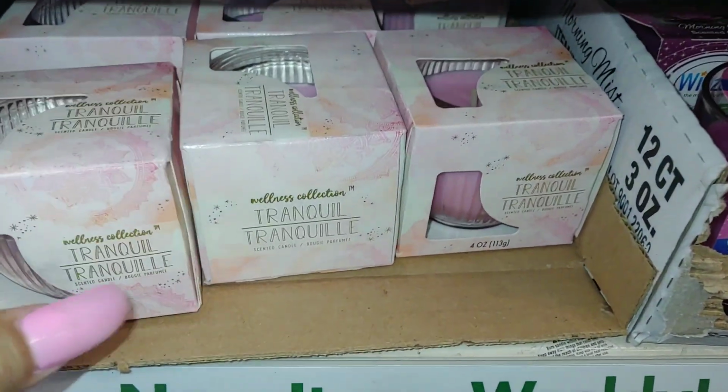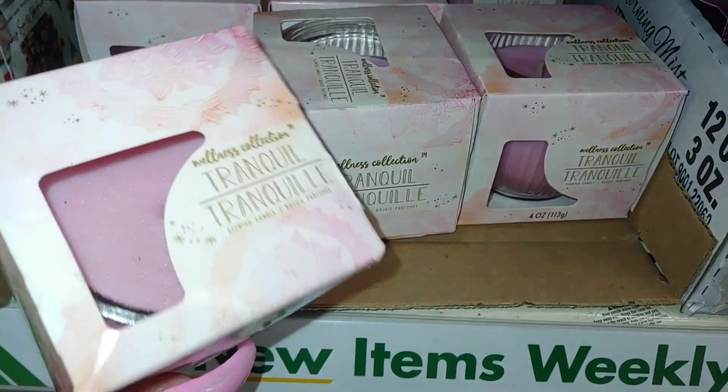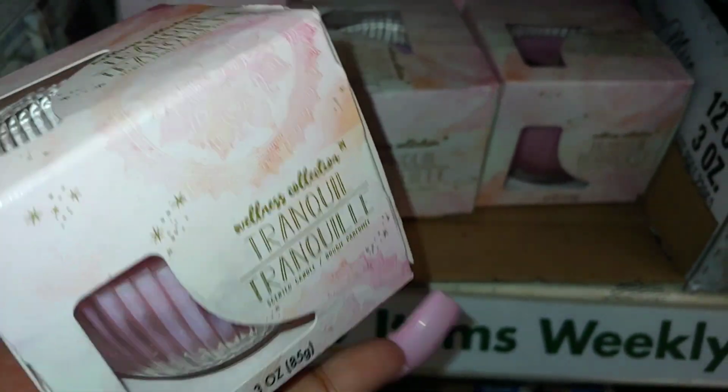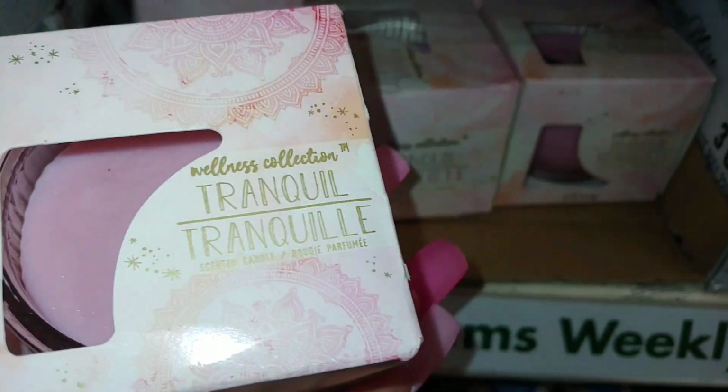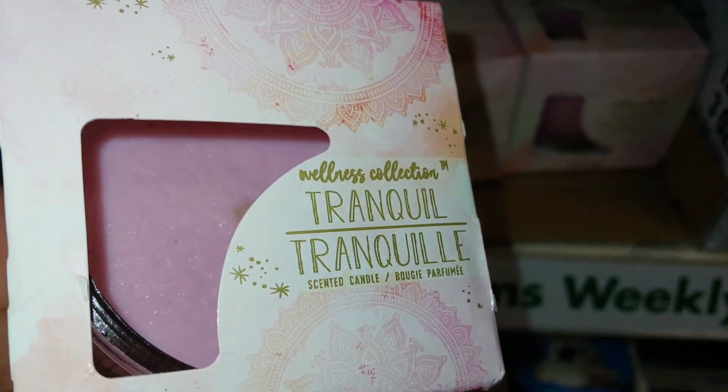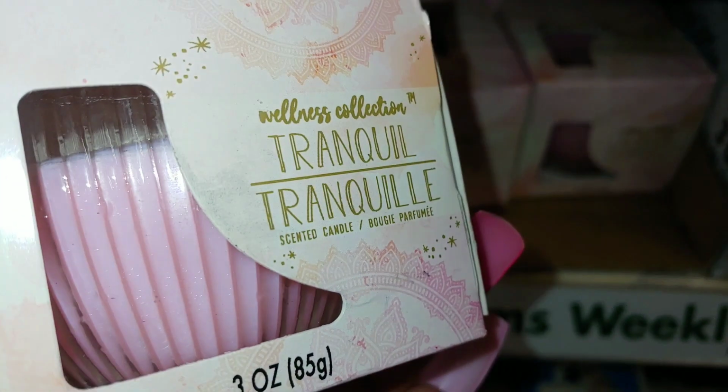I'm going to get several of these candles. I like to use these for date night, when we have movie night at the house, or just for any special occasion like that, or Valentine's. I like to stock up on these. They're pink and they're in the clear containers.